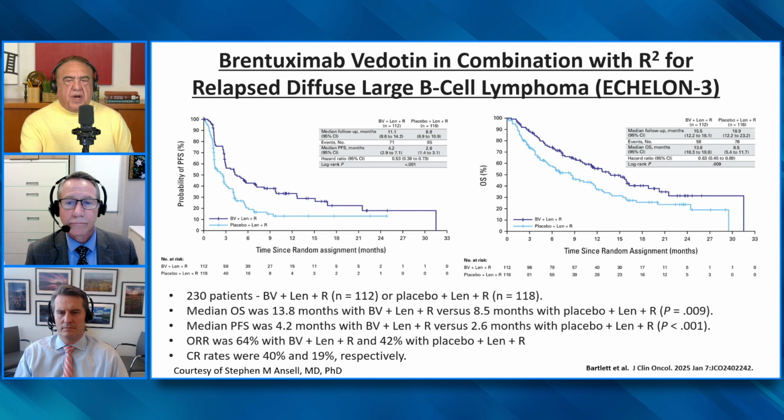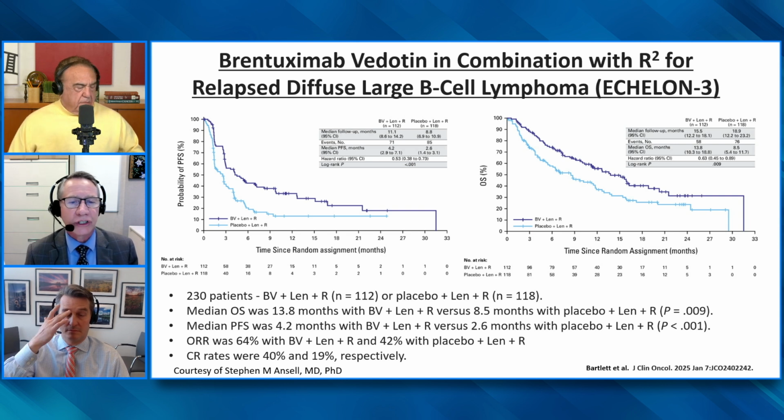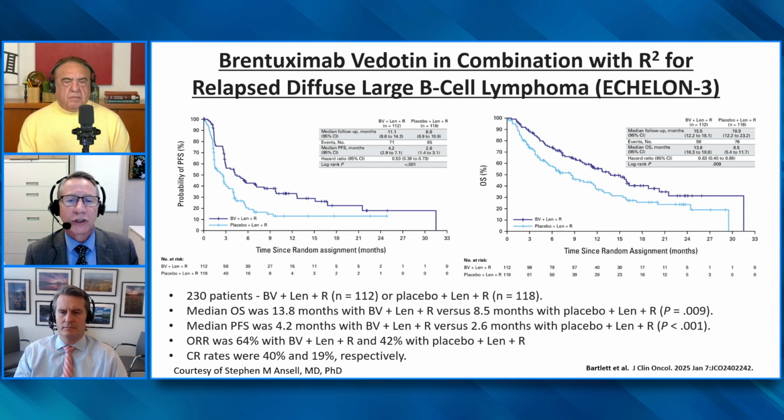And what's your take on it? So I think the surprise was not necessarily that it was more effective; it was the overall survival advantage. I think that was more surprising than anything, because one thought that you would have other agents that would impact things in general. I think it does speak to the fact that this is a sick population of people, where sometimes if disease progresses, there's not all that many options subsequently, and that may impact things.